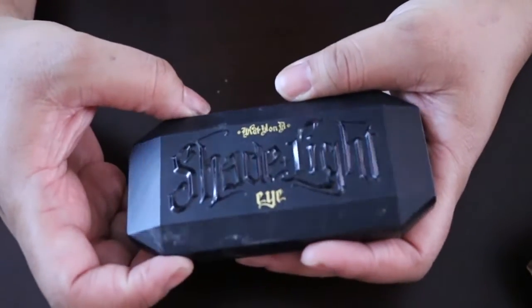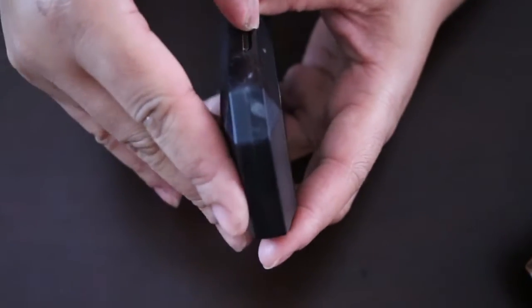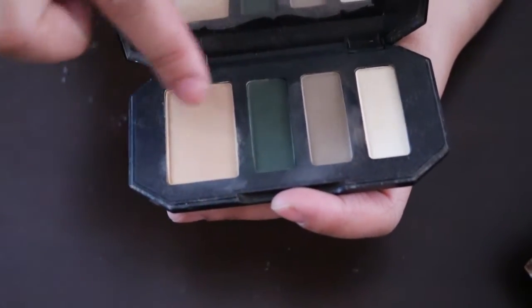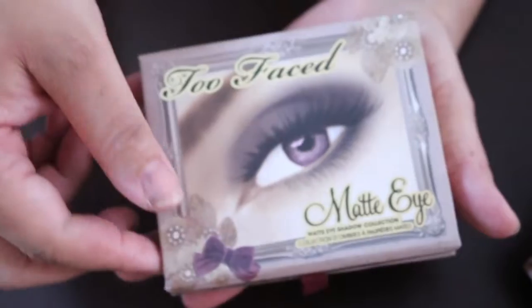Next, we have another Kat Von D Shade and Light palette. This one is in Sage. And that's how that one looks. I do like that green, and I can create a look with it. Too Faced Matte Eyes is a matte eyeshadow palette. This is an older palette from Too Faced when they still used the cardboard packaging. I think they still have this on their website.